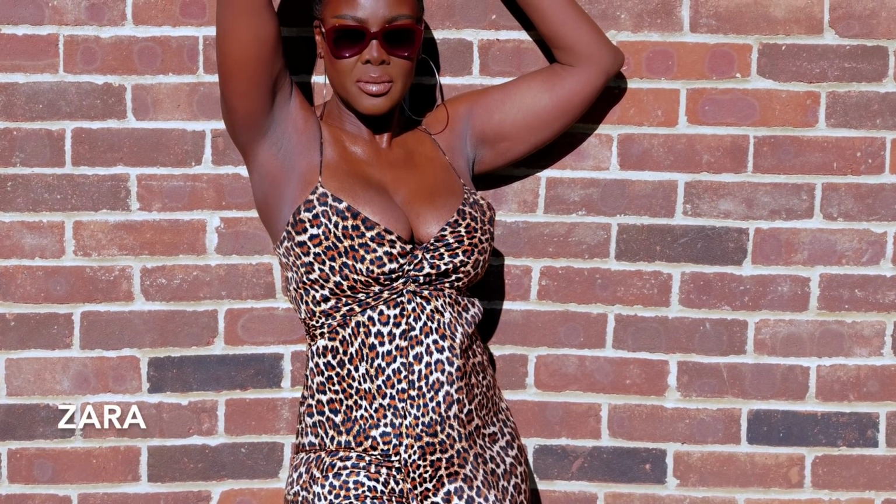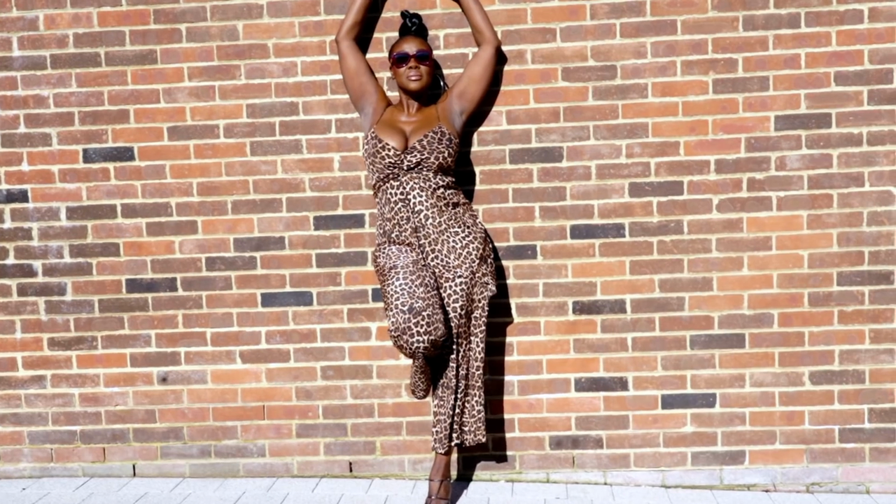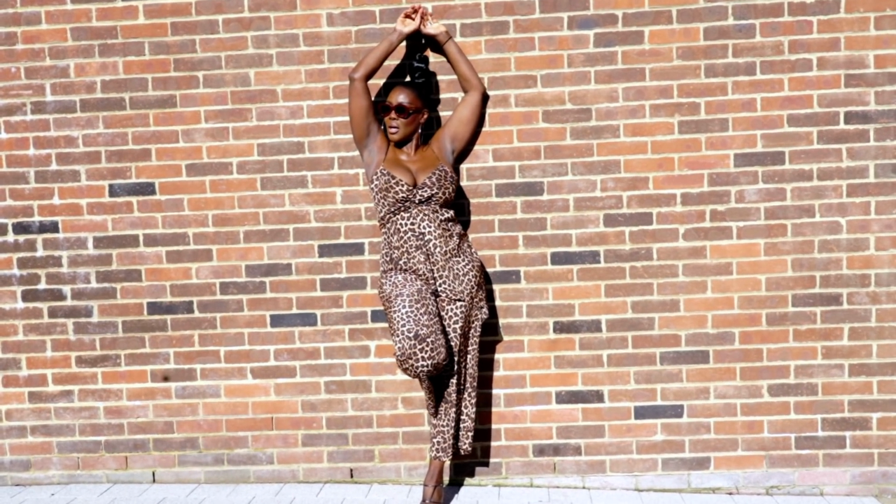This is a jumpsuit that I had from Zara for a while. And it was sunny in London, and I thought to myself, why not? It is such a lovely romper. That's what I would call it. I love the print. I love the fact that I can show a lot of skin. And at the same time, it's really a fun, easy-peasy go out with your friends.